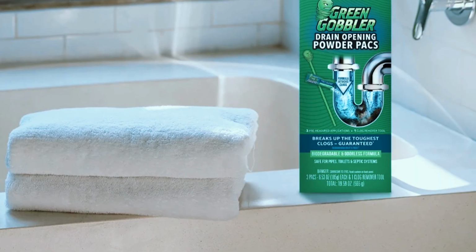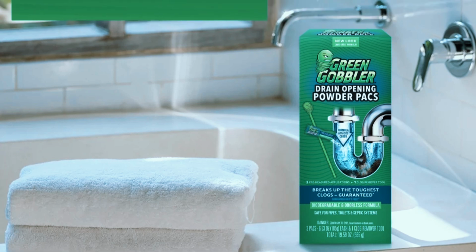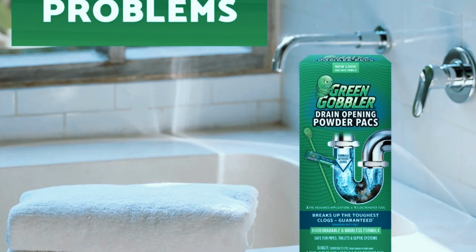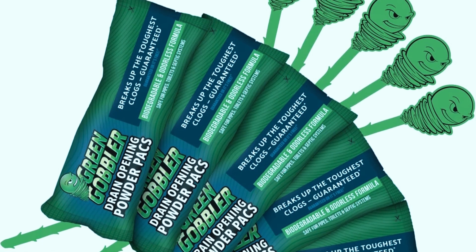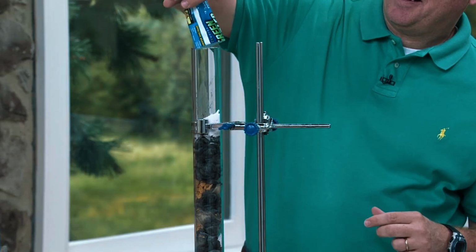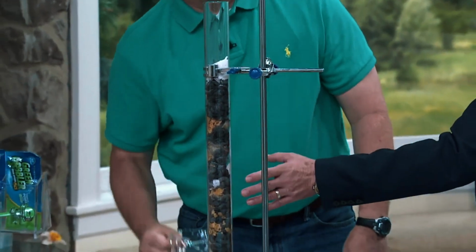If you like the convenience of grab-and-go solutions, the Green Gobbler Drain Opening Packs are an excellent option to have on hand. Each pack comes pre-measured in single-use portions, so there's no need to measure or pour. You simply open the pack and pour it into the drain. It's quick, easy, and leaves no guesswork.